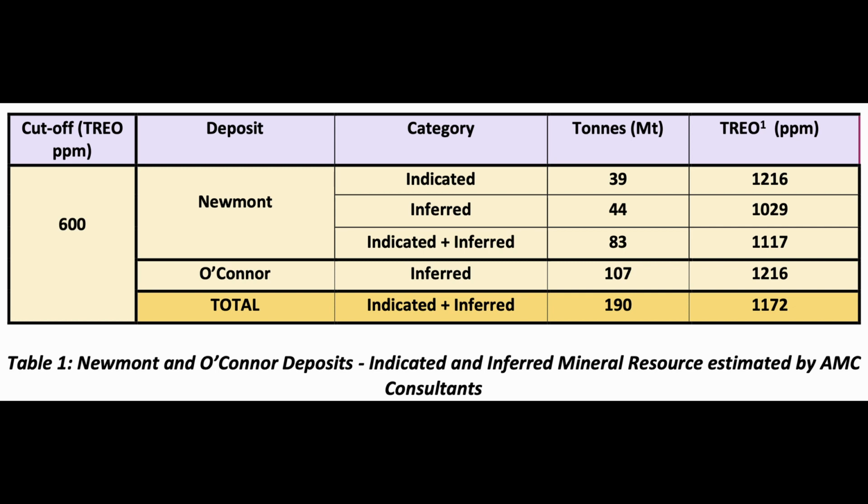So in total across Newmont and O'Connor, we're at 190 million tonnes at 1,172 ppm, which I think puts us right at the forefront of the rare earth resources in Oz, and we're very excited by that result. So I guess for me, we wanted to increase the Newmont resource. We did that. We upgraded a good portion of those tonnes to indicated. We put a maiden resource on O'Connor, and we've maintained the high grade and the magnet rare earth component. So they were kind of the key objectives for the whole process, and we ticked them off. So very happy with that result.